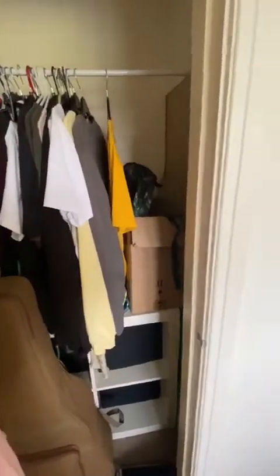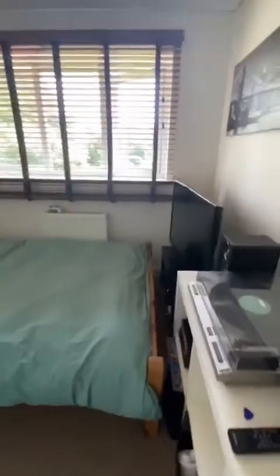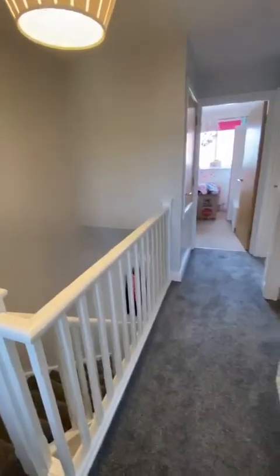This is bedroom two. You've got a walk-in wardrobe. It goes back quite far, actually. It's a good size. Again, all the way around. It's a really good size landing.